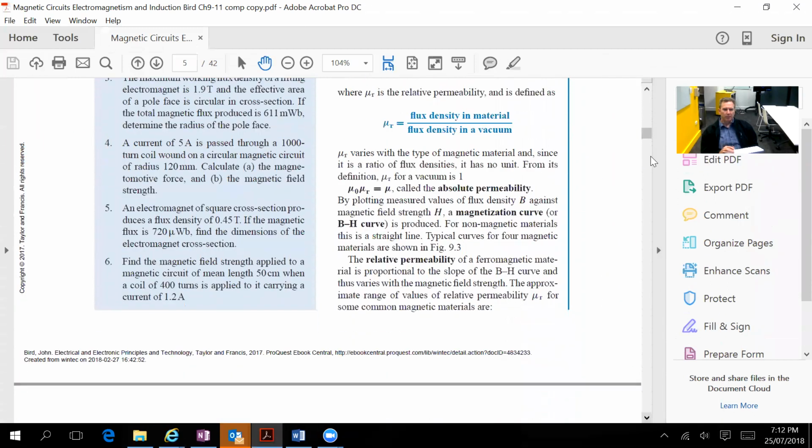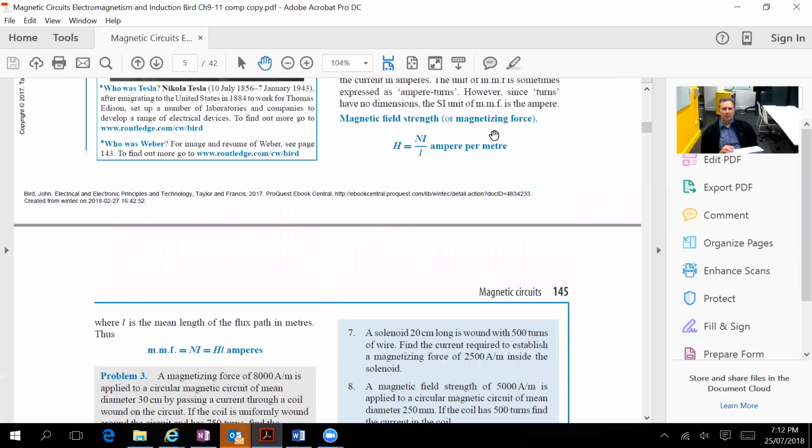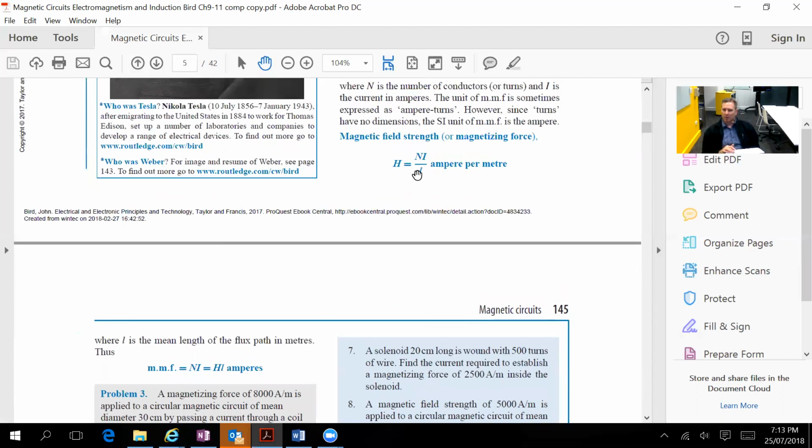Then we have another thing. Where is the definition? H, which is the amp turns per meter. There it is, the magnetic field strength. So that's the amp turns per meter. That per meter is per meter of the magnetic circuit that we have. So a metal material that you've got windings around, some part of it or all of it. If you take the center line of that magnetic path, that's the L that we must use in here.